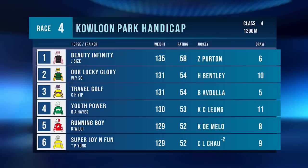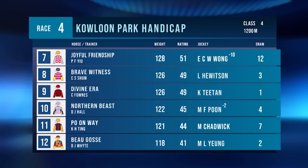Running Boy and Super Joy and Fun both on debut, and both have had 3 trials. Divine Era's moved stables. He's now with Caspar Fownes. Northern Beast has the blinkers off, and Bogos down the bottom has the hood coming off.